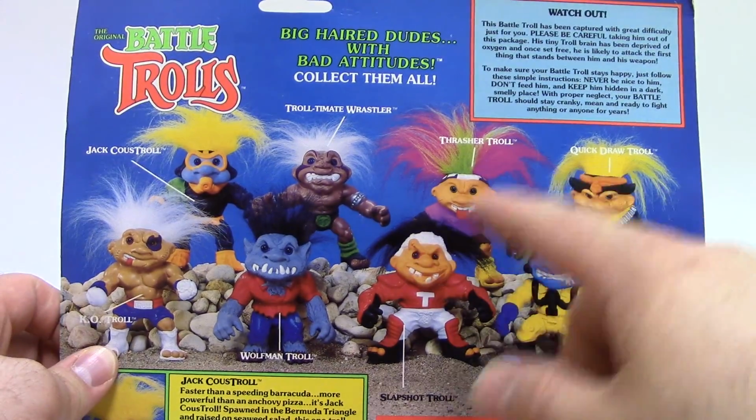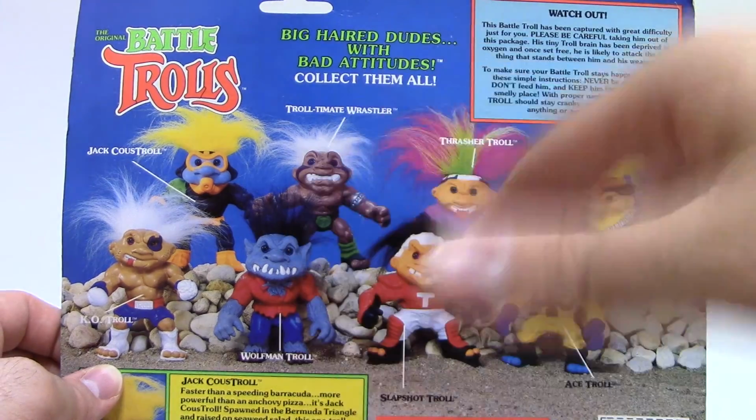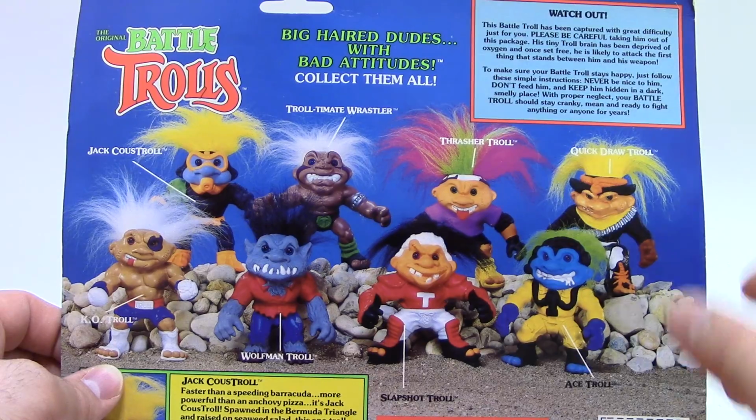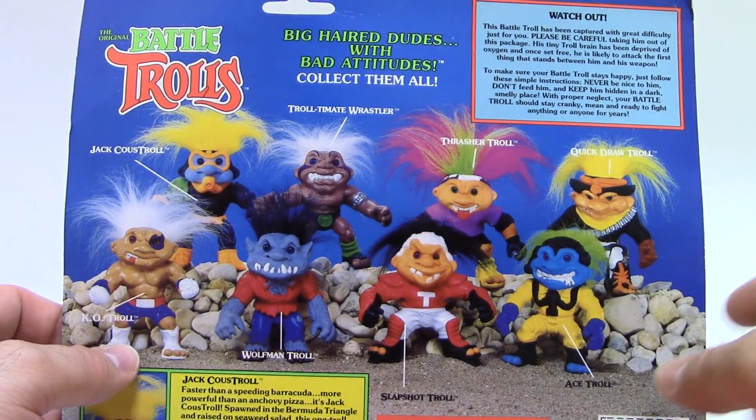I don't remember seeing the other ones on the shelf at the time, but I know they were there. Like I said, the whole line was cleared out pretty quickly. I remember buying some at... I found some at Toys R Us for the low price of 49 cents one day.